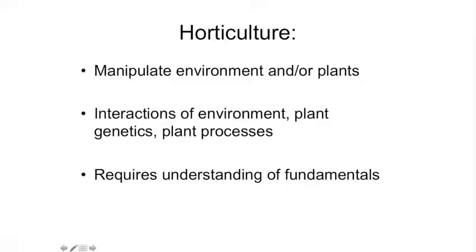Oftentimes, this intensive management results in us manipulating the environment and or the plants themselves. Physical manipulation of the plants, we might change light intensities, because we're growing them in a smaller confined area. Sometimes we can manage that environment and manipulate it to the benefit of the plants or to the benefit of the product that the plant's producing, perhaps. And we're also interested in the interactions of the environment, the plant, genetics and plant processes that are going on. We have to understand this interaction in order to know how to effectively manipulate the plant or the environment to get the results we want.